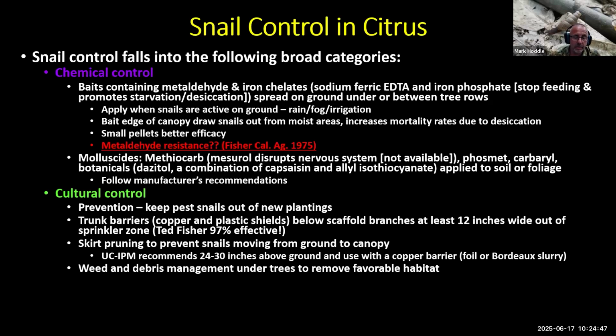Again, Ted Fisher at UC Riverside, who worked on this way back in the day, indicated, at least from his limited field trials, that these barriers may be about 90 to 97% effective in keeping slugs and snails from getting up into the canopy. Skirt pruning is recommended to get the skirt, or the citrus branches and leaves, up off the ground. So this makes it more difficult for snails that are moving along the ground to get onto a branch and then work their way up into the canopy where they can damage fruit or leaves.